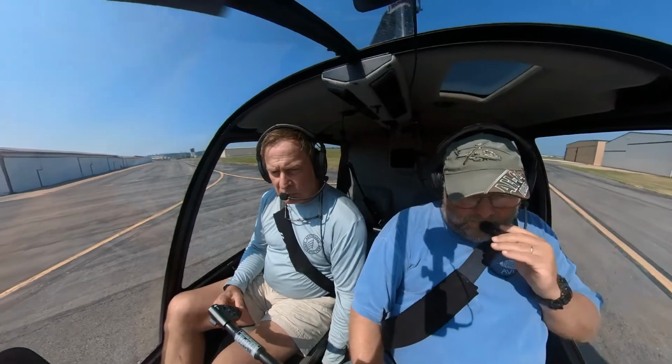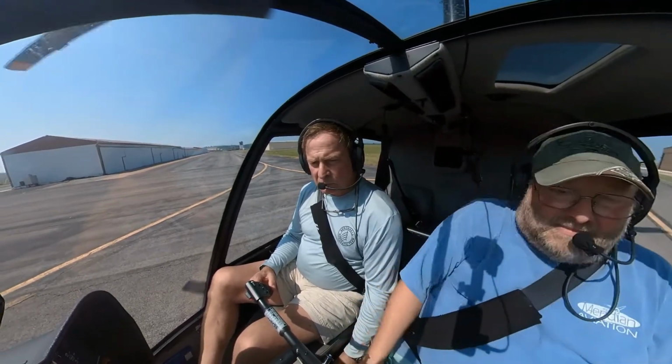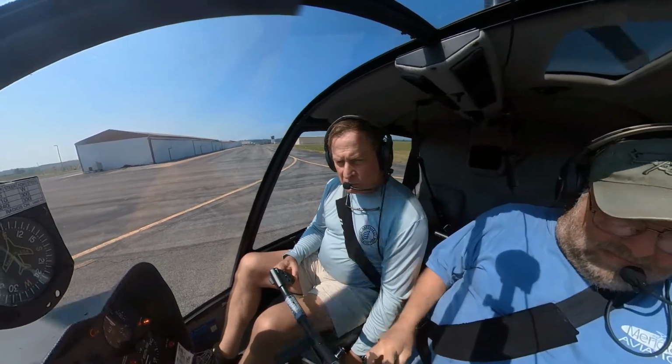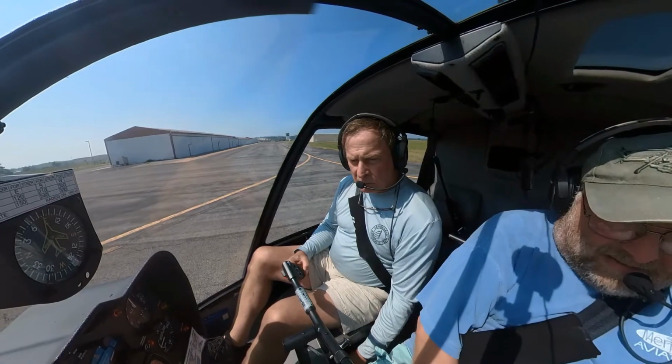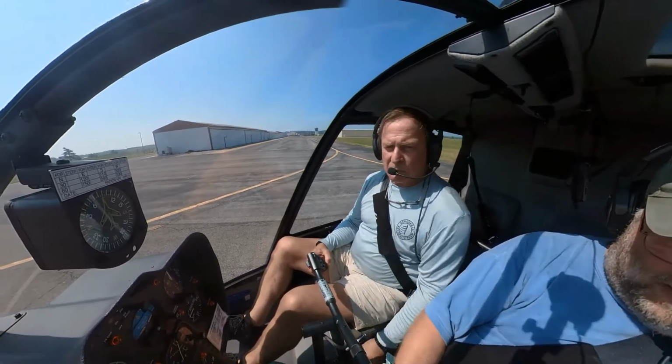Tower, experimental gyro forward to the Copters about 7 miles to the north over the highway inbound. 4 Zulu Foxtrot, Cape Tower, roger. Track the highway and report 2 miles out for runway 20. The wind is 2005, altimeter 2997.